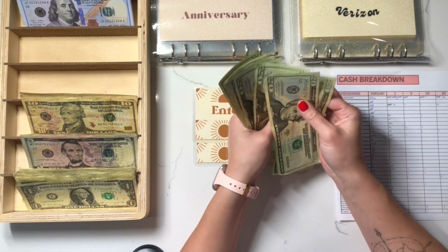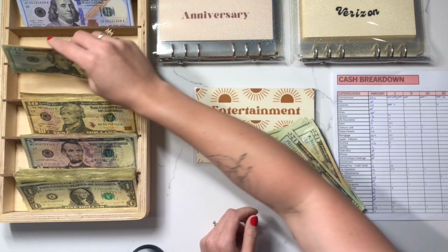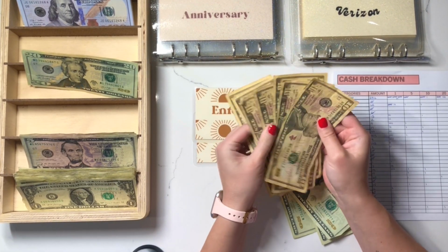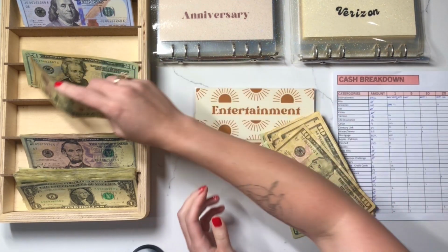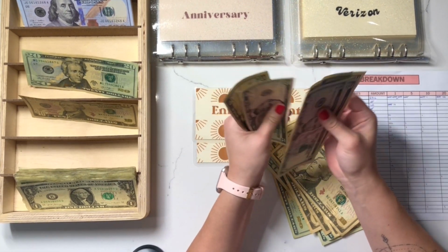9 20s. 1 2 3 4 5 6 7 8 9. It's gonna get 6 10s. 1 2 3 4 5 6. Oh my gosh, let me do this again. 1 2 3 4 5 6. And then it's gonna get 5 5s. 1 2 3 4 5.